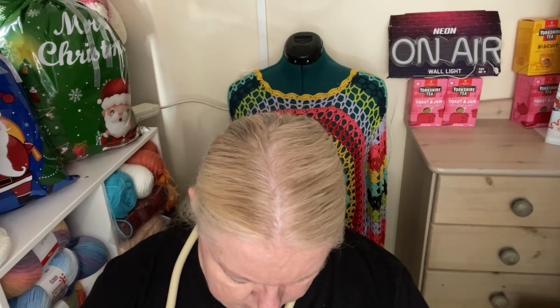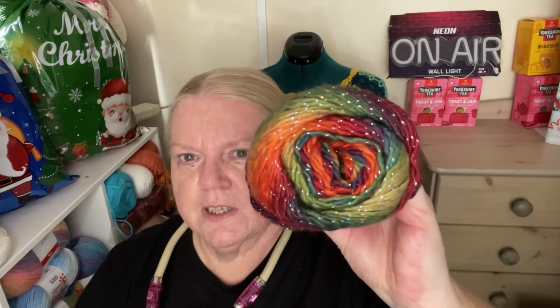This one is, what are we getting here? Let's have a look. Rainforest. So like the underwater rainbows, all kind of mystic and gloomy, this one is the same sort of colours but vibrant and just beautiful, aren't they? That's Rainforest. So the glitz on this one again is the multicoloured.